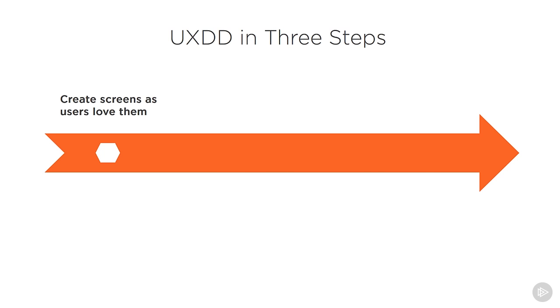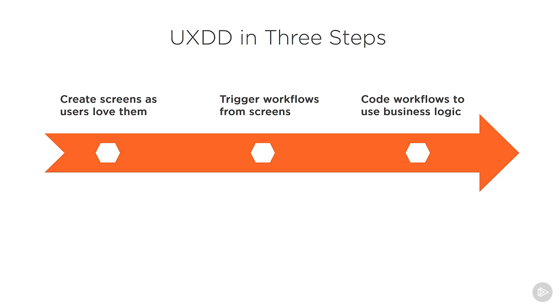The philosophy of UX-driven design can be summarized in 3 steps. First, create screens and iterate on their layouts until users get to love them. Second, make actionable buttons on those screens to trigger appropriately orchestrated business workflows. The key thing going on here is that screens abstract all the data that goes in and out of the system for each use case. Third, just code workflows using any required piece of business and data access logic.